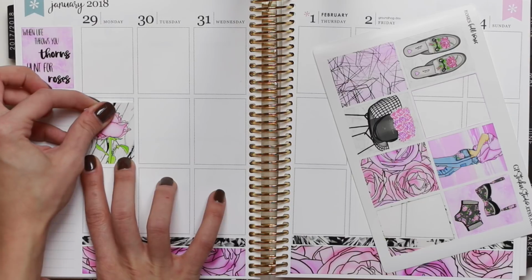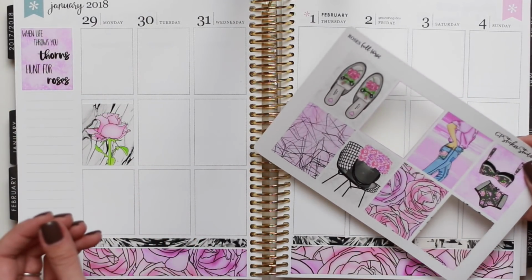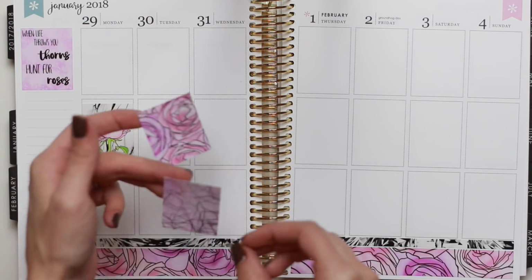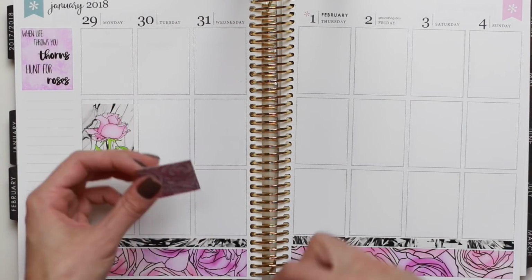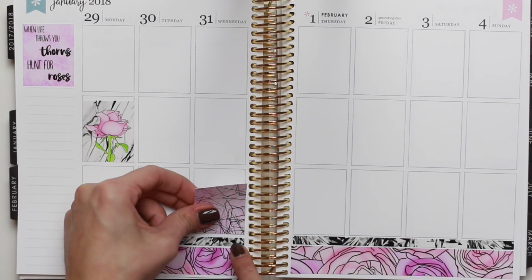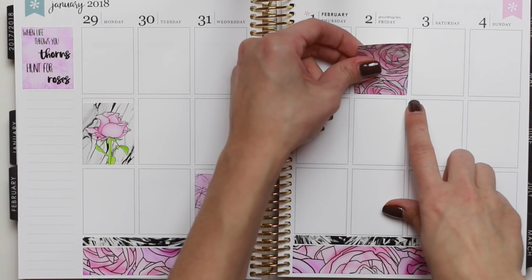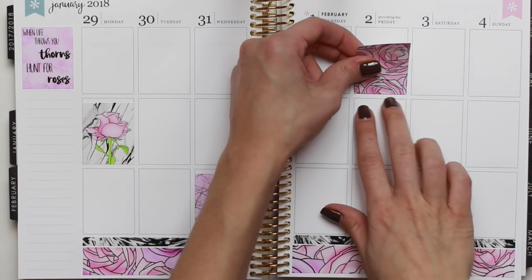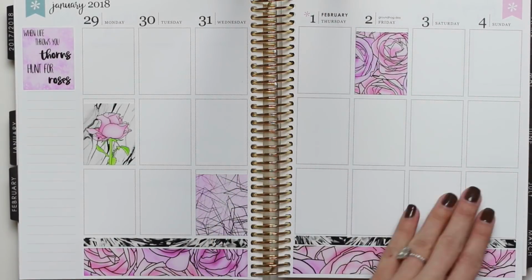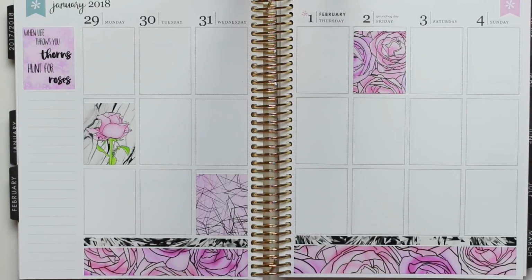I am using the kit called Roses, and I've been hoarding this for quite some time. I'm really excited to finally be using this, and it actually worked out perfectly, the timing of everything, because I wanted to do a full month of February with just specifically pink kits. The whole month of February is going to have pink be the central focus of the kit. So I'm really excited for the month of February. I have gorgeous kits that I'm going to be using, and I'm really excited about it all.